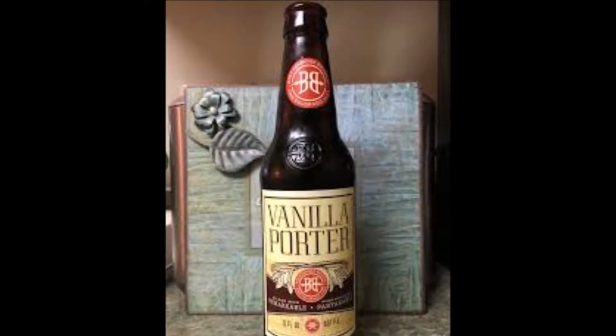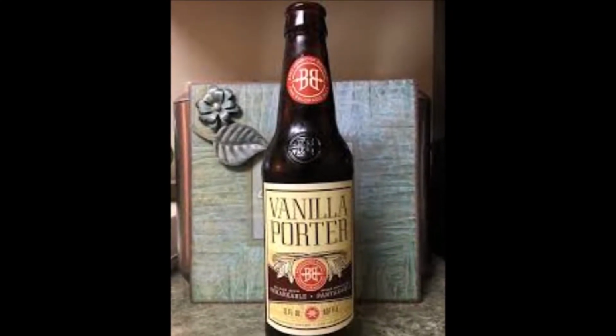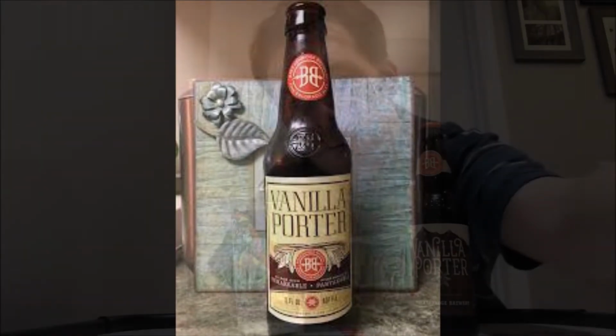So I've never reviewed this beer, I've never had it, so I'll tell you what, let's give it a shot. Okay, so I've seen Vanilla Porter in many places, but never really picked it up, even in a mix of six, which is kind of a surprise. I don't believe I've ever had this beer. Maybe I have, I don't know. I've had beers that I haven't reviewed for whatever reason. Maybe this got lost in the mix. But definitely not any time recently have I had Breckenridge Brewery's Vanilla Porter.